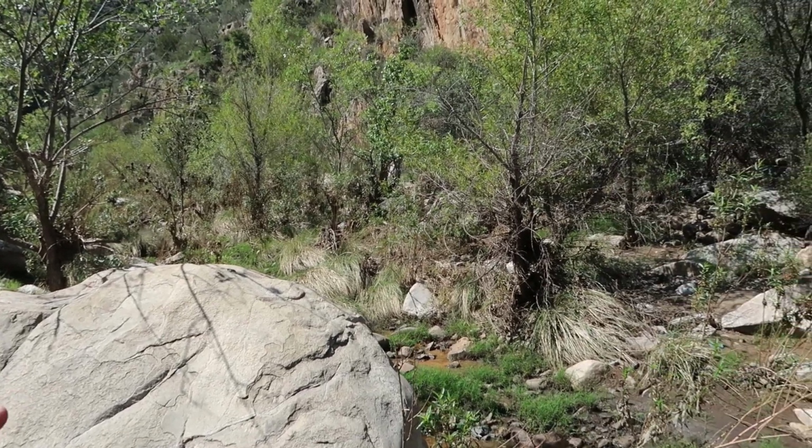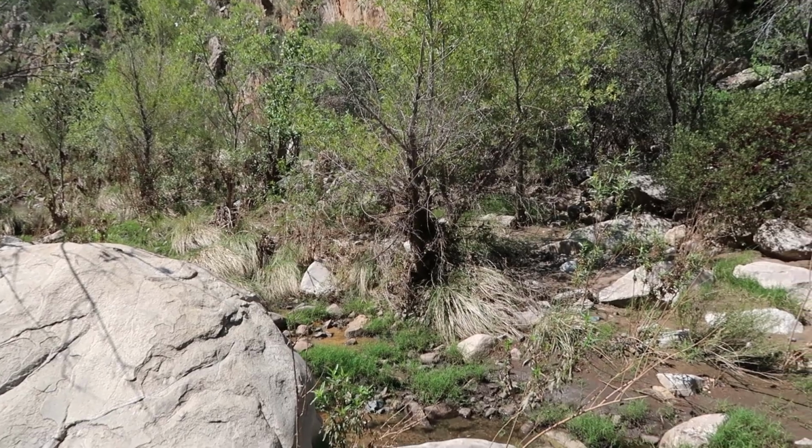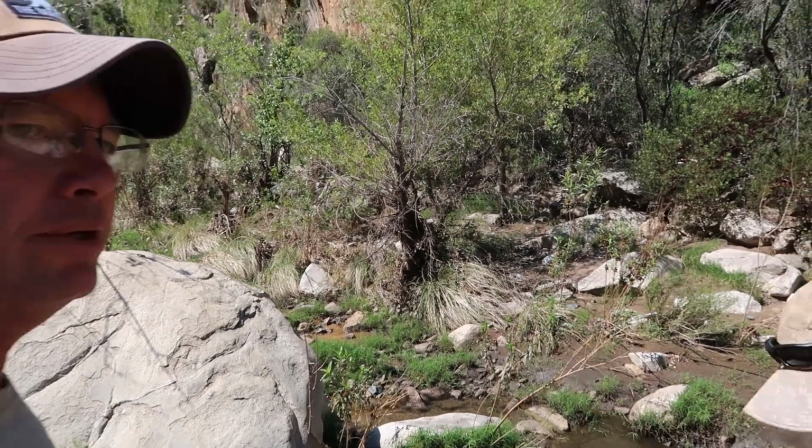It's wet. There's actually more water than I thought there'd be. Hopefully there is no water when we get up. Oh my gosh, there's a huge waterfall up here. Oh shoot, that's going to be really challenging if there's water. I don't know, but it's humid. It's hot as Hades out here. It's crazy.